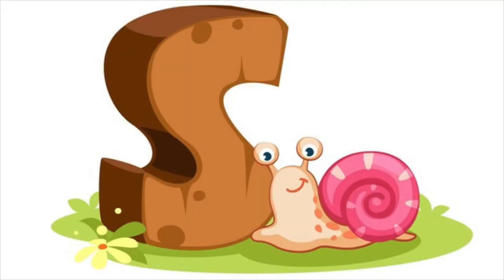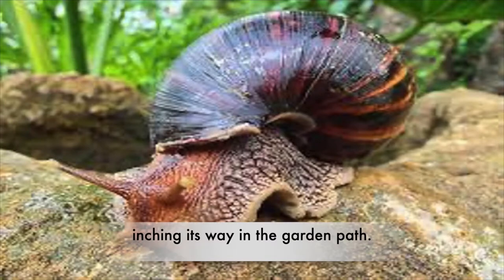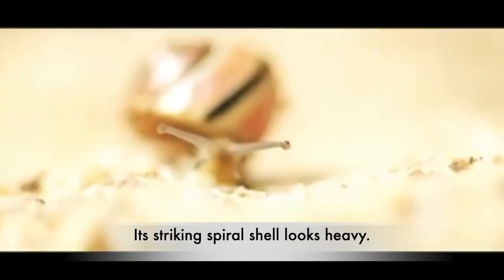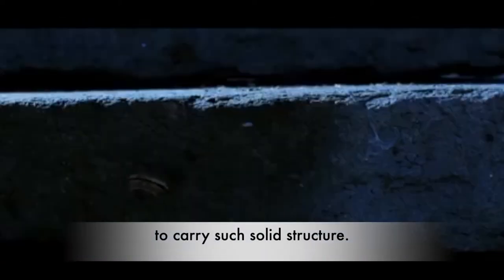S! At lunchtime, I saw a slow snail inching its way in the garden path. Its striking spiral shell looks heavy. She must have a strong body to carry such a solid structure.